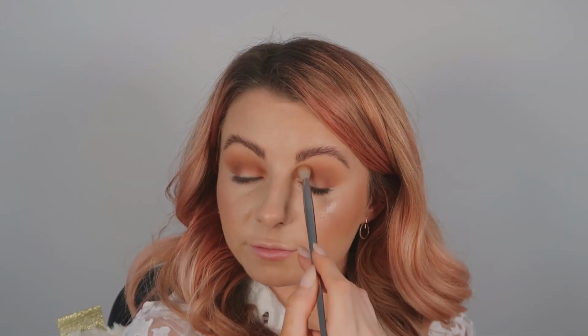If you've got hooded eyes like me, the best thing to do is to apply a little bit, then look straight ahead and see what the positioning is like. So you can see this one's slightly higher than this one. That's why I'm just slowly bringing this up slightly, in the middle.